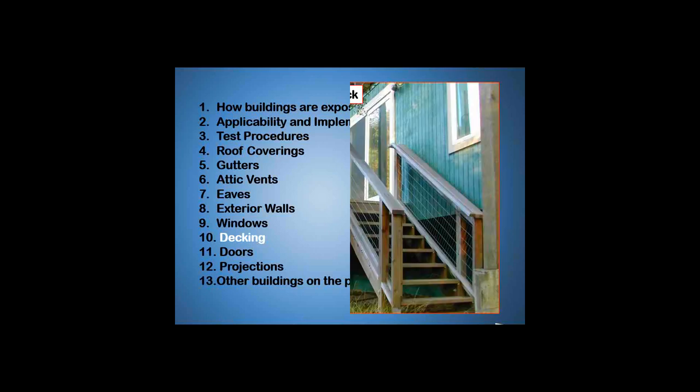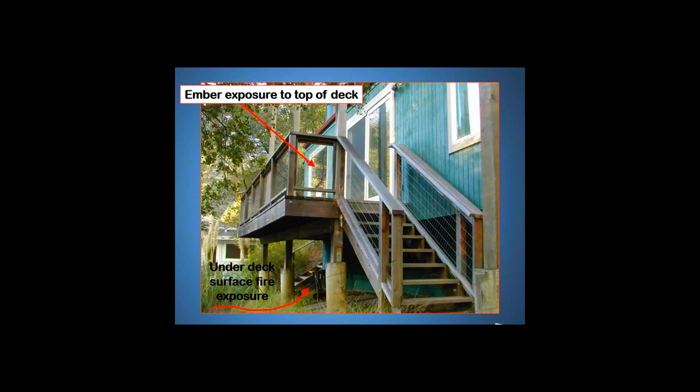So decking materials, there's a couple of ways that decks are vulnerable to wildfires. One is if you have ember deposition on top of the deck, or underneath the deck for that matter, or flames coming up from underneath the deck, either because of overhanging slope or because of some vegetation between the wildland, so-called, and the house itself.